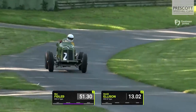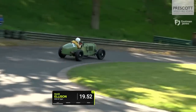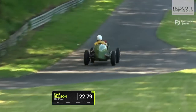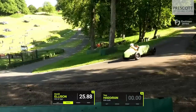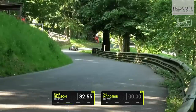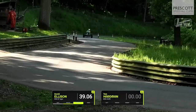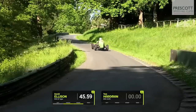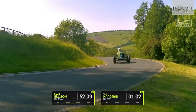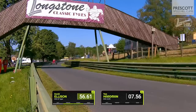Another ERA is also on the hill. That's car 2, David Ellison, in the B-type ERA, which is currently around the Torres. Continues to head up out of Pardon. Into the S's and comes that distinctive profile of the ERA. And David Ellison is about to leave the line, but coming up to the finish line. In fact, that is David Ellison to the 56.61.